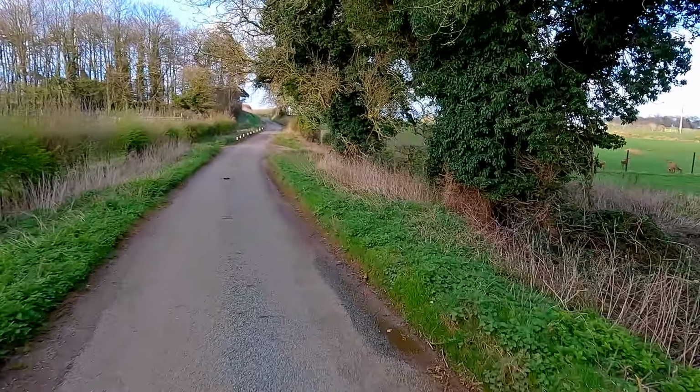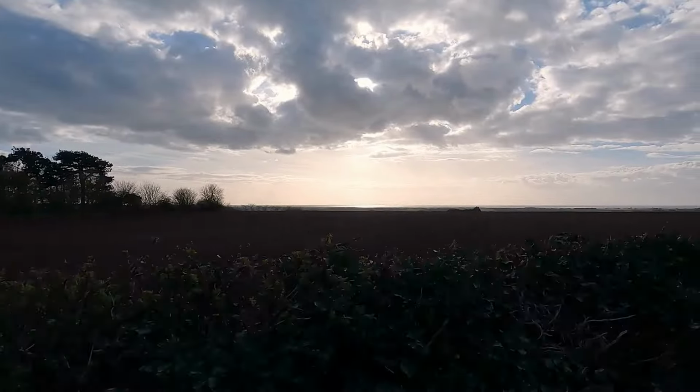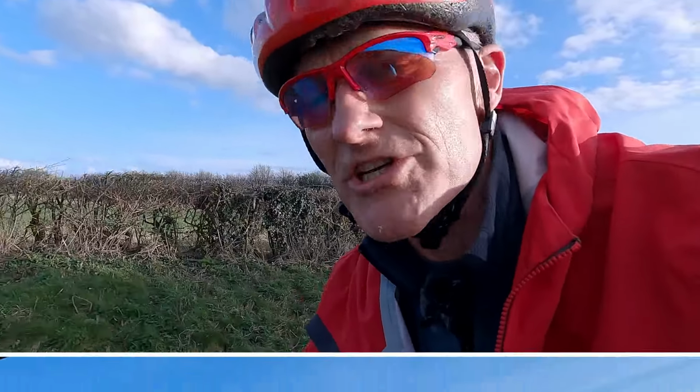Oh, look at him, that's a fine looking stag. I can see the Wash. This is the only Norfolk coastline that looks west. I think Norfolk might be one of the only English counties, if not the only, that you can actually see the sunrise and the sunset both over water.